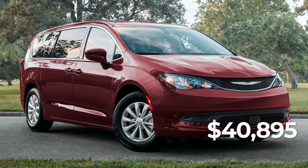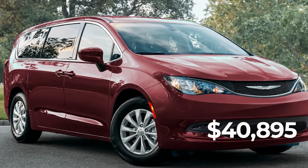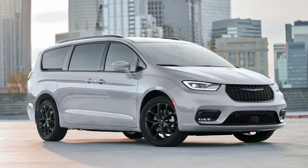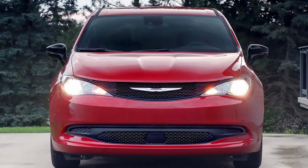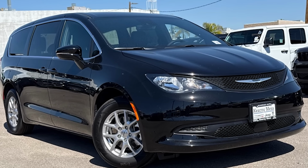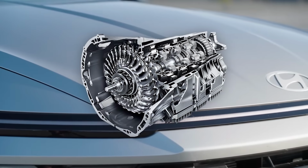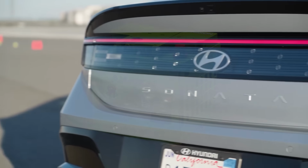You're paying $40,895 for a minivan that's going to spend more time at the dealer getting repaired than in your driveway serving your family. That's your number 1 disaster, the vehicle you should avoid at all costs if you value reliability and peace of mind. From transmissions to dead batteries, these failures are real.